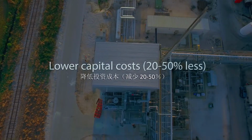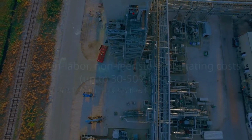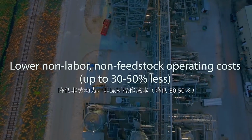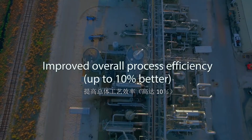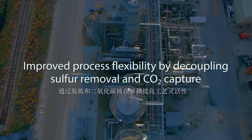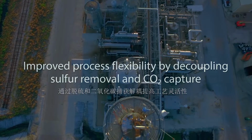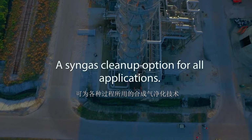So anybody who's looking at a coal gasification plant, whether it's for power generation, that means IGCC, or making methanol or ammonia or hydrogen, should definitely take a look at this technology, because it allows you to remove sulfur up front from the syngas, and then whatever you need to do with the syngas, you can adjust the CO2 removal accordingly. So that way you're not stuck removing sulfur and CO2 and working with the limitation of the existing technology. This will significantly reduce capital cost and operating cost and improve the efficiency and simplify the process tremendously.